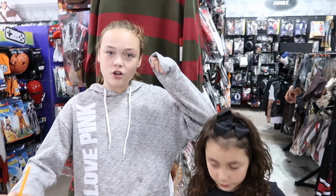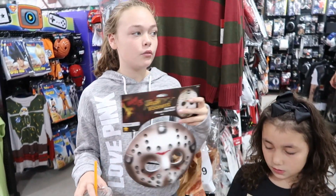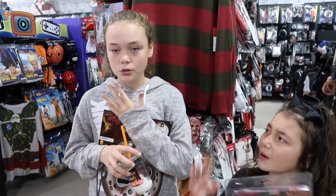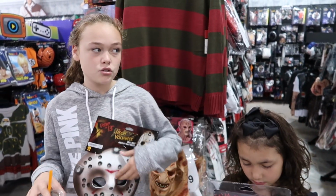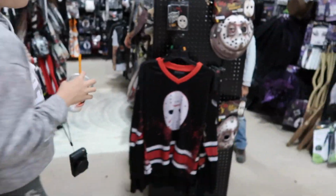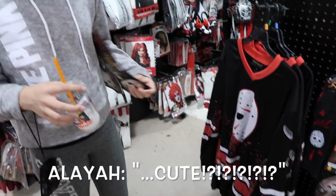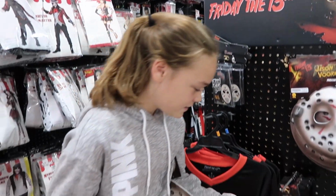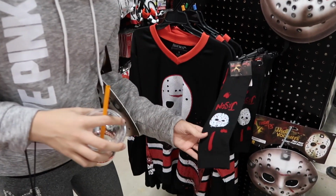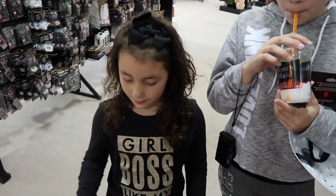We decided that me and Alayah are going to be Freddy versus Jason. I'm going to be Jason. Alayah's going to be Freddy. We both want a hand, so we just both might have a hand. Yeah, like Freddy's hand. And this is the outfit of mine. So this cute jersey thing. Guys, this idea is awesome. I mean, it's not cute and all, but it's good for being Freddy. It's awesome. And the socks. And of course the mask. Yes. So instead of Alayah being Freddy and Jason, she's going to be Freddy.